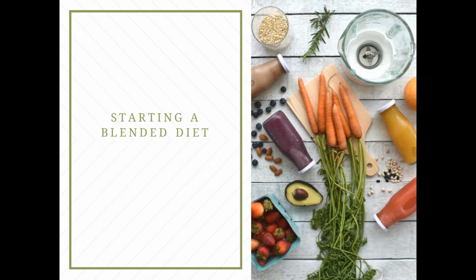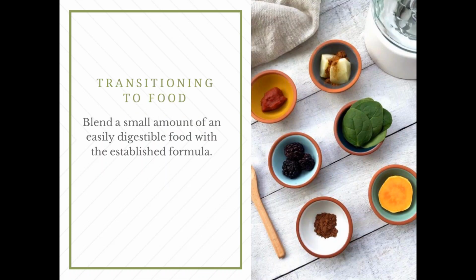So when you're working with a patient who wishes to start a blended diet, you can sometimes have them jump right into blending, or you can start slowly. To transition slowly, you can recommend blending a small amount of an easily digested food into the established commercial formula.